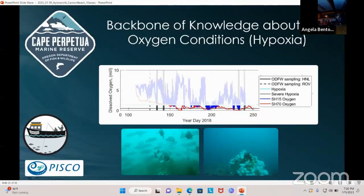Anyway, the backbone of what we understand about these low oxygen conditions comes from the Cape Perpetua Marine Reserve. Because we have the oceanographic monitoring and the biological monitoring, we can combine them together to better understand what's happening as these conditions change and what the implications are for the biological community. Now, I've talked about the fish specifically, but we also have data on invertebrates, and so we are able to know similar things about invertebrate communities.